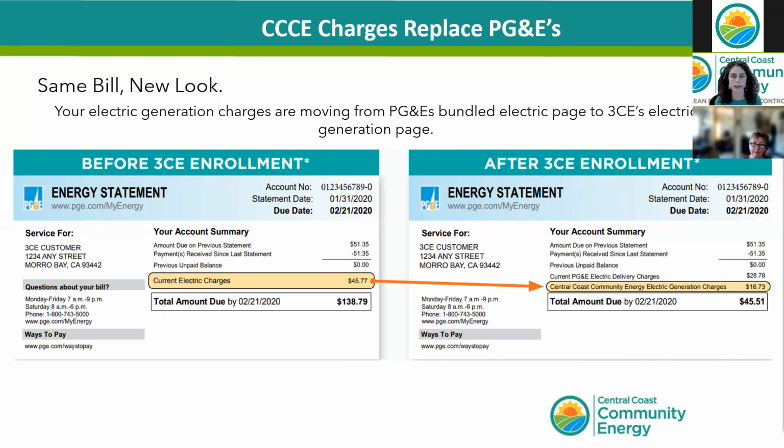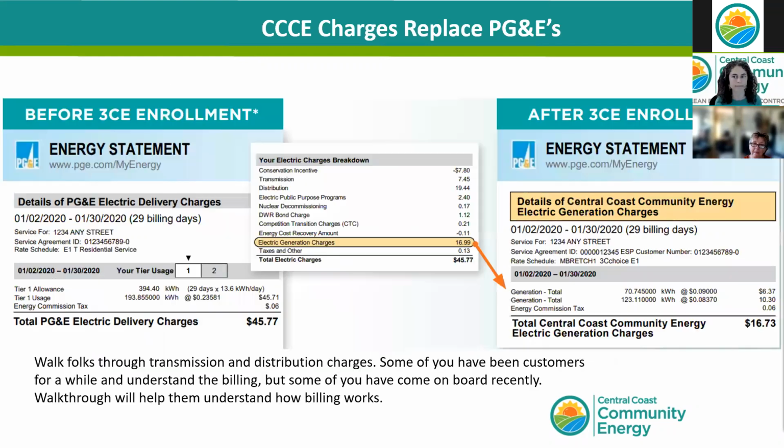So typically when you're a customer of just PG&E, all of your services are bundled. And when you become a Central Coast Community Energy customer, all of your charges become unbundled, and then you'll be able to see specifically your generation charges. And I want to mention that any rate assistance programs that you're enrolled with PG&E, such as CARE, FERA, or Medical Baseline, continue to be honored. Here's another example of what your energy bill may look like.